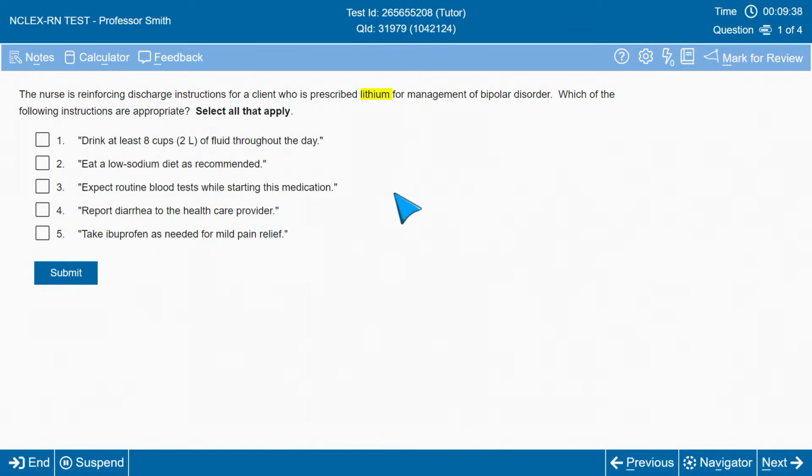For our first question here, we look at the question stem. This is the main question that's being asked, and then we see the different answer choices below. For each of these answer choices, something I like to do as a study tip is to look from the bottom up. This slows us down and allows us to really read through each answer choice before answering. We have taking ibuprofen for mild pain relief, reporting diarrhea, routine blood testing, eating a low sodium diet, and drinking at least 8 cups or 2 liters of fluid throughout the day.